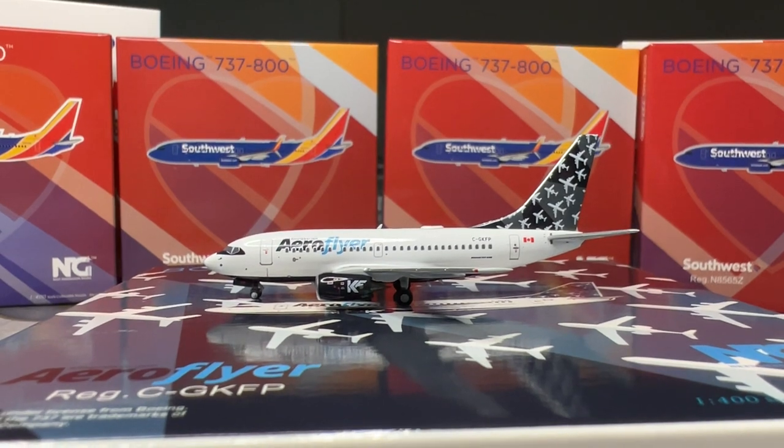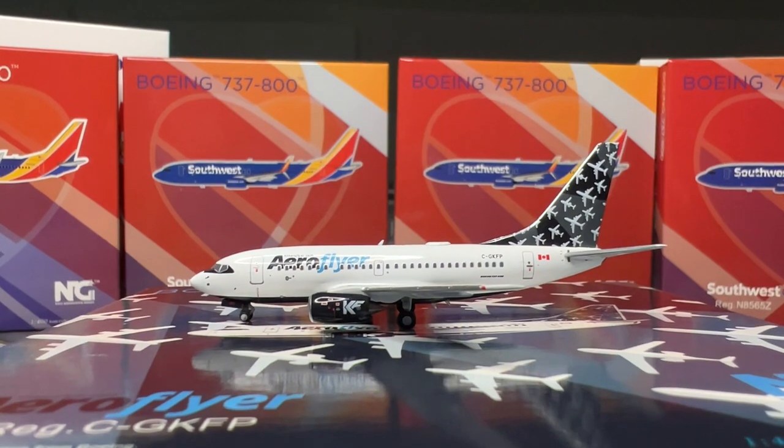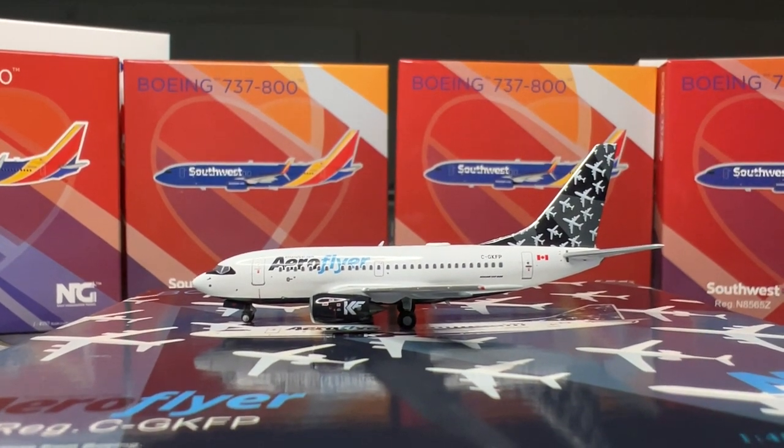The first category we'll be scoring this model on is the fuselage. They did a really great job with the fuselage on this model, so the fuselage will be receiving a 10 out of 10.